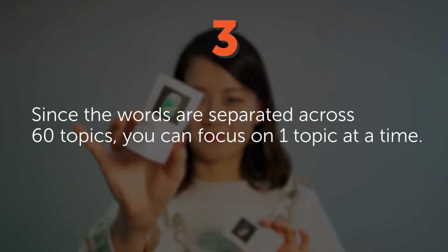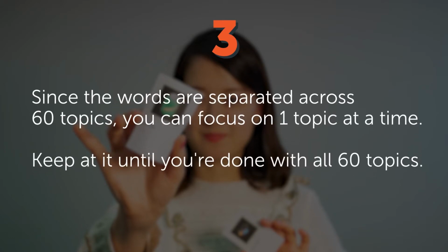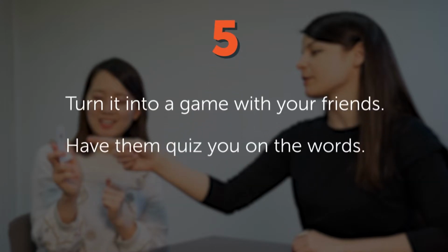3. Since the words are separated across 60 topics, you can focus on one topic at a time and keep at it until you're done with all 60 topics. 4. Place the cards on the objects they represent around your home. Or 5, turn it into a game with your friends. Have them quiz you on the words. Pick which way works best for you and learn with our visual flashcards.